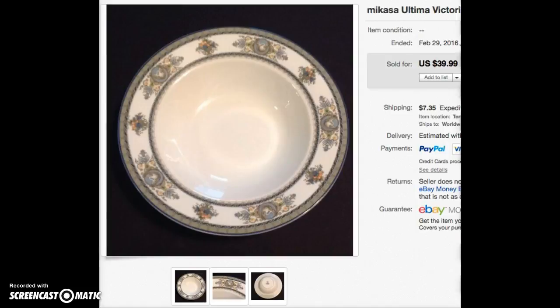This sold for $40. It is a Mikasa Ultima Victorian Crest china vegetable serving bowl. The vegetable serving bowls seem to be part of the rarer parts of china sets, so when I see them, I usually buy them. I paid $7 for this about 2 years ago, and I also got a couple of other supplement pieces for this Ultima Victorian Crest pattern with that $7, and I sold this one for $40. I sold one of the other pieces a while back, so it was definitely worth my $7.